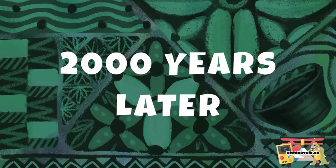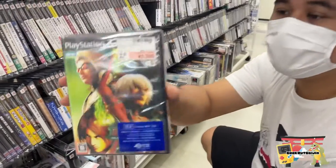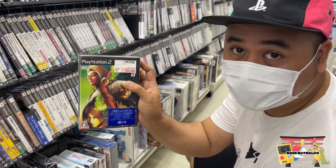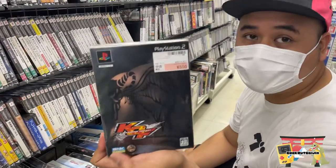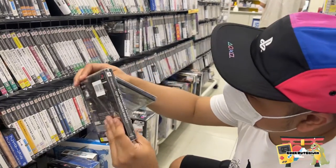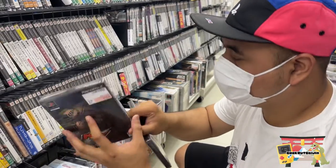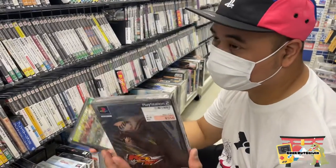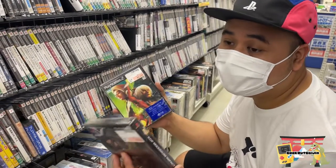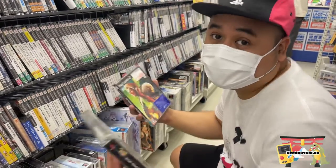2,000 years later. Hey guys, take a look at this. This is King of Fighters Maximum Impact. This is a regular copy, priced at 2,300, and here's the special edition, priced at 550. This one comes with a DVD. It's so crazy that the special edition costs way less than the normal edition. That is one of the things that really confuses me when I go on video game and toy hunts.